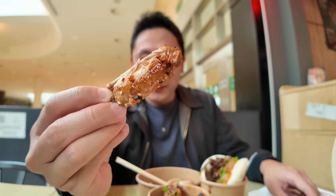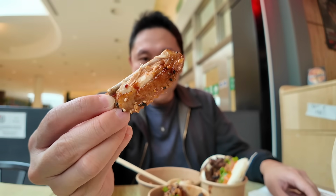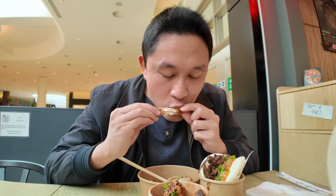So these are called Bang Bang chicken wings on the menu, and they really do pack a punch. They're sweet, they're smoky, they're spicy. You can really feel the spice actually, so it's a big bang that you get, but they're delicious. You also get crispy bits on the outside where it's been charred. The chicken on the inside is really soft actually, and really juicy.